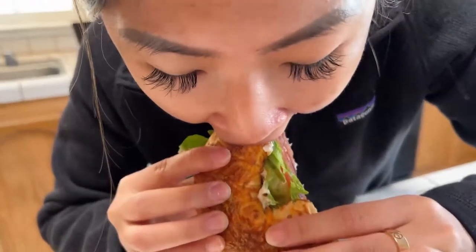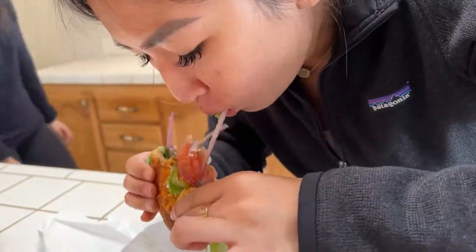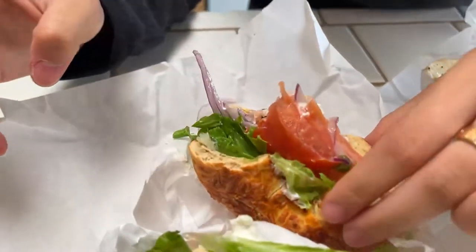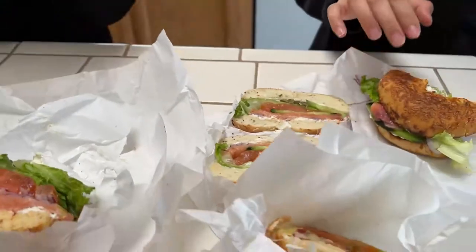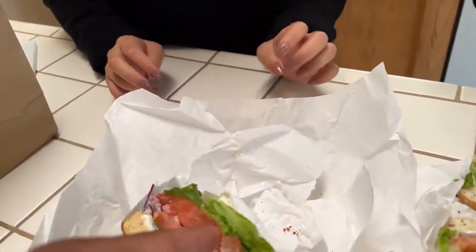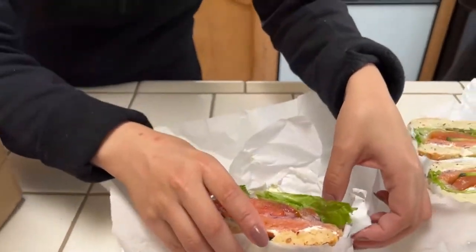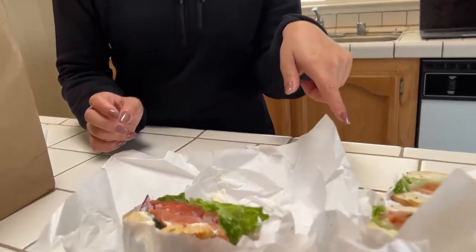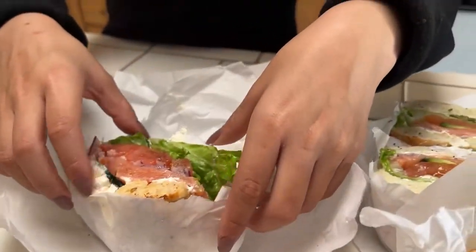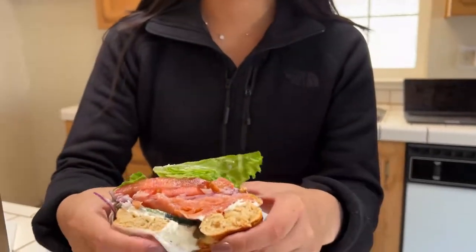Oh, wow, it's so big. Is it toasted? Mm-hmm. This is a lox one. Oh, yeah. Go for it. These are both lox. Oh, I'm sorry. They're both lox. Which one do you want? Do you want the jalapeno? It doesn't matter. I'm going to try both of them anyways. I love lox so much. Me too.